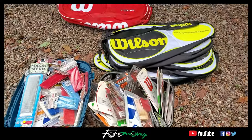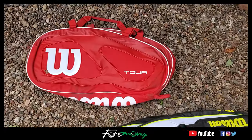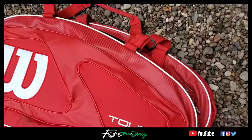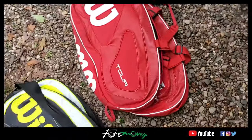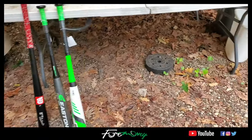All right, now we finally started to kind of pull the stuff outside. This is the kind of stuff that we knew we wanted. So we started laying it out. The lady said, lay it outside, it's all yours. We'll go through it later. We'll give you a price and then we'll keep going.